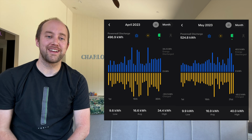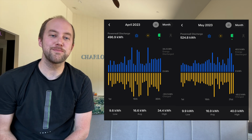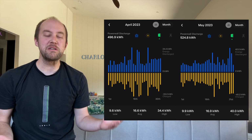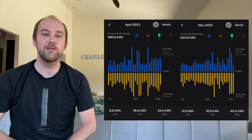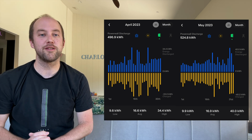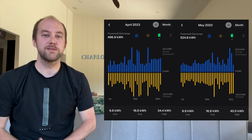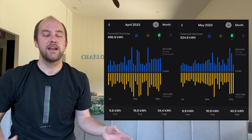Chugging along here, next one up is Powerwalls. Last month in April, we discharged 496.9 kilowatt hours from the Powerwalls. This month it was up to 524.8 kilowatt hours. Our average use here is running about 17 kilowatt hours per day, or about 40% of the 3 Powerwalls capacity. A normal morning for us is to wake up and see the Powerwalls are at about 60 or 65%. And if we're not using anything heavily on the house, they're pretty much fully charged by 10 a.m. or so, and we're kicking electricity back to the grid. So no worries there with the increasing usage.